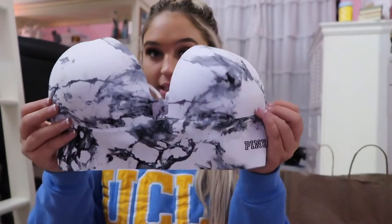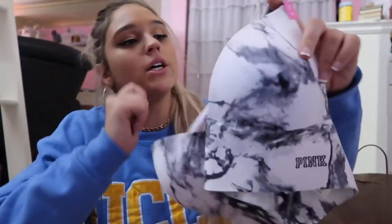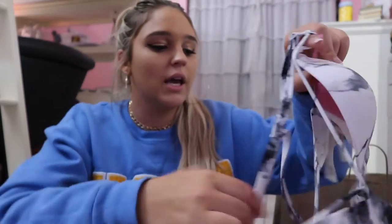So moving on. Next store I went to was Pink. The first thing I got was this cute bra. Hold the telephone. It looks like this. I know this is really weird showing you guys on camera, but I don't really care. And it crisscrosses like that, like right there, crisscrosses. And then this is the back.